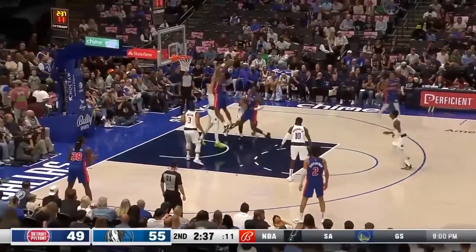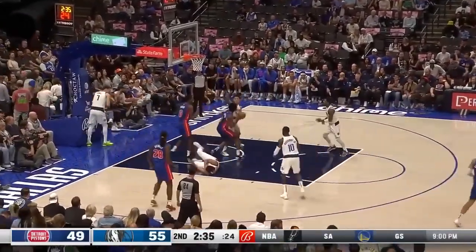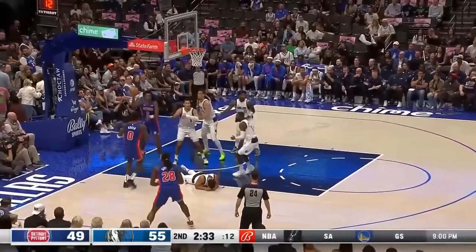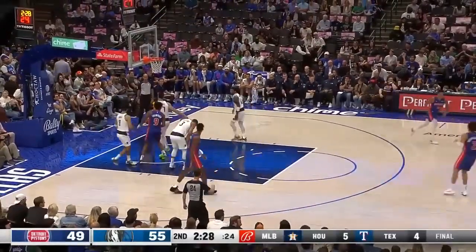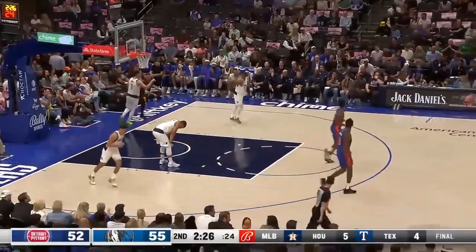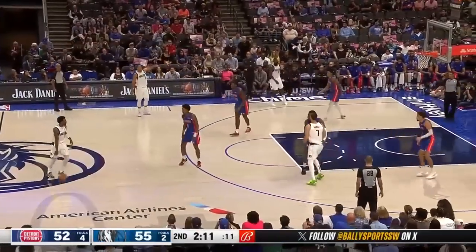And Jared Rhoden is in the game. And here comes Ausar Thompson down the lane. Grant Williams just went down. Thompson with an offensive rebound. Williams is just up to his feet as Cade Cunningham hits a three. The tearing up was happening.